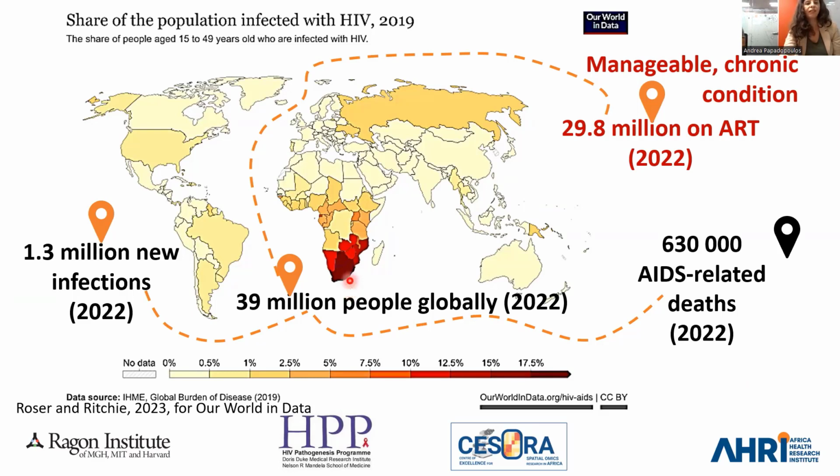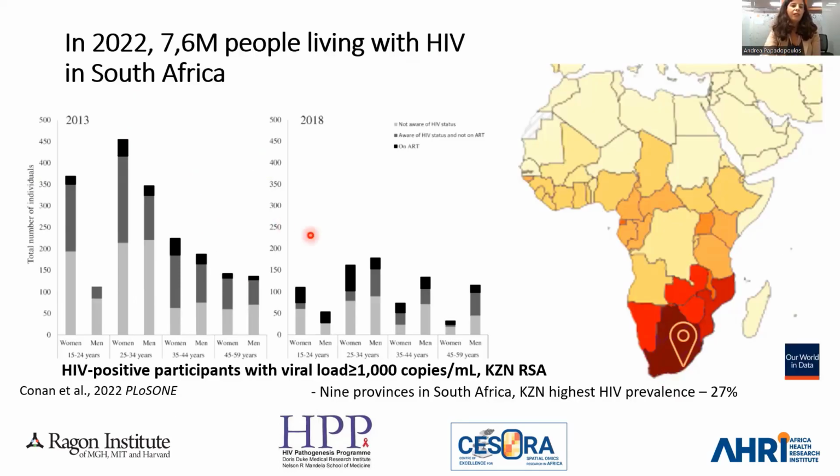And here in South Africa, where we're presenting from, this is the country that is the most affected by HIV in the world. To know how well people are living with HIV, their viral load is monitored, as this is a measure of how well ART treatment is suppressing the virus. And what this bar graph shows is individuals who are not reaching viral suppression.